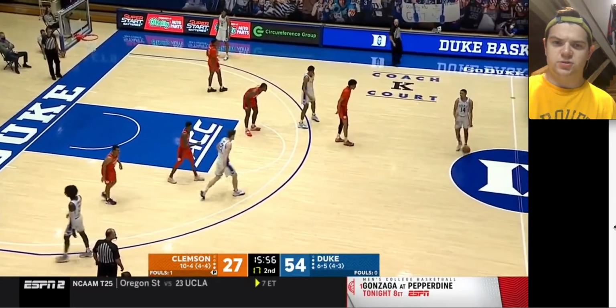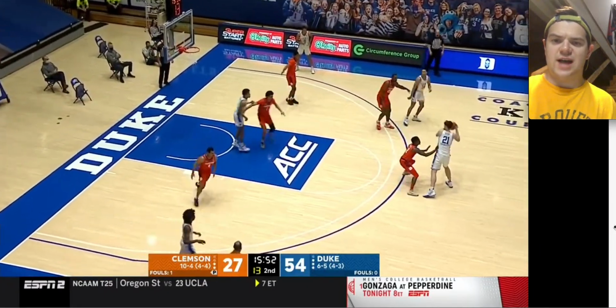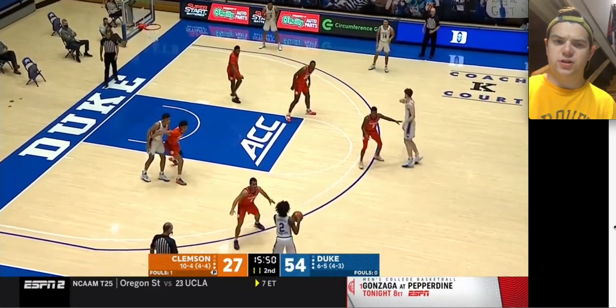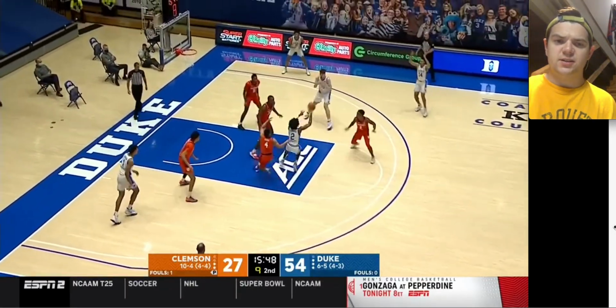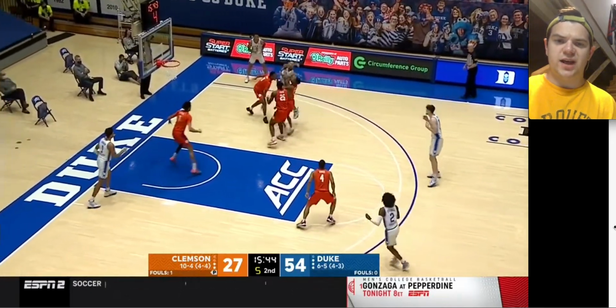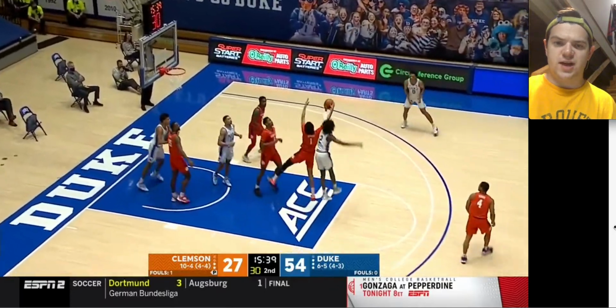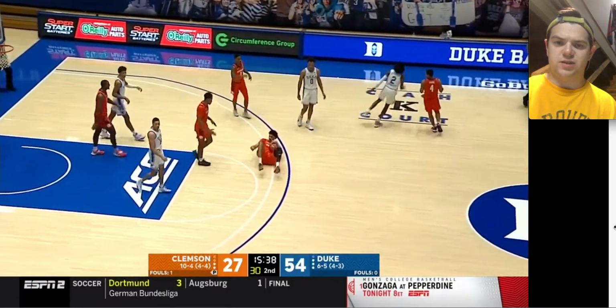So they want to use, again, they're going back to that horn set. This time they ran it to Jalen Johnson's side. So it's basically the same play except inverted. So we saw in the first time they ran it, Johnson was kind of the popper. This time Johnson was the roller. So basically they switched sides. Hurt and Johnson just kind of flipped roles. And Hurt's just going to launch that three. Not much going on. We got a foul, looks like on DJ Stewart.